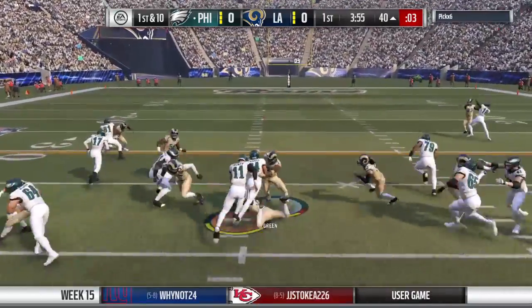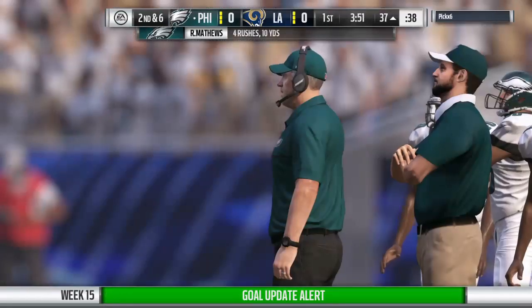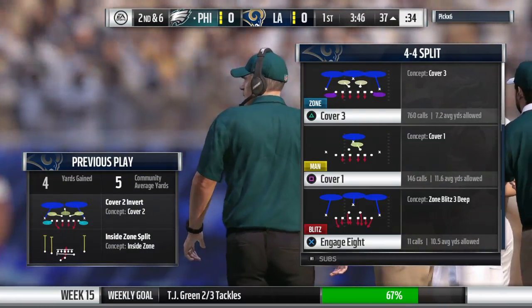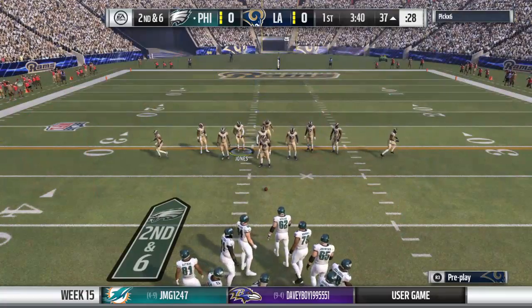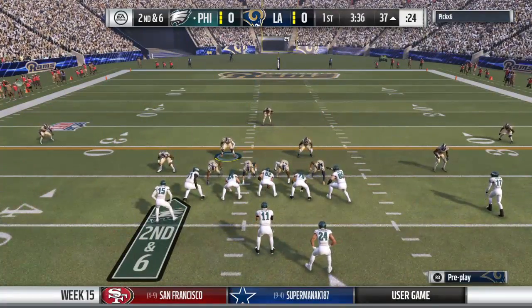They'll run it now out of the gun. And a short gain there down to the 37-yard line. And give him 4 yards there. It'll be 2nd and 6. Not a run that you're going to write home about, but still a good first down run. That's what an offense calls staying on schedule. 3 to 4 yards on first down, you're set up very well for the rest of the drive.